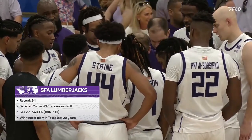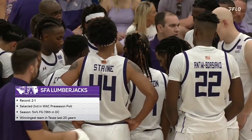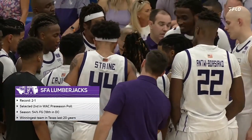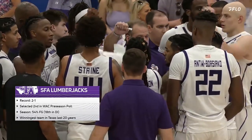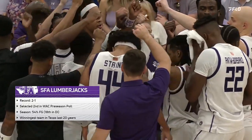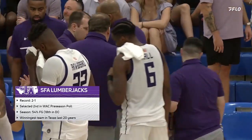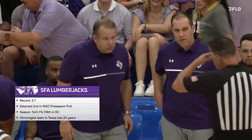And the name of the game pretty much for them, Jess Settles, is you just want to stay healthy more than anything. They missed a ton of time last year because of injuries and probably would have won a few more games. Heck, might have won the WAC. But picked second in the WAC preseason poll. And one of the top shooting teams in all of Division I.